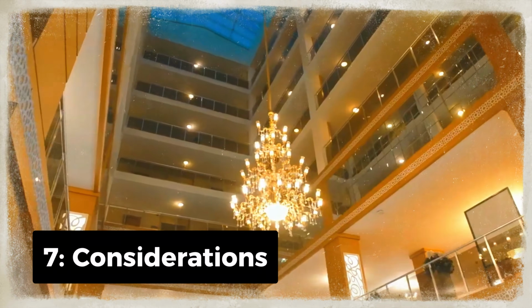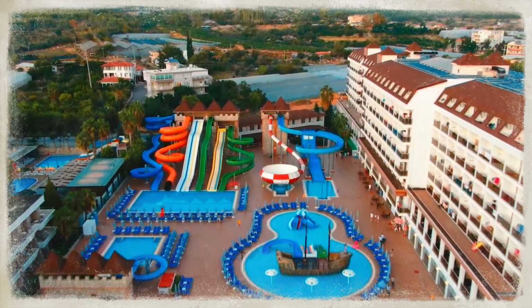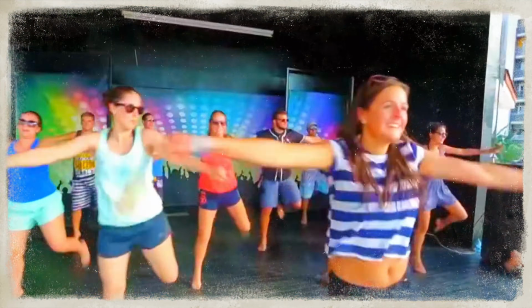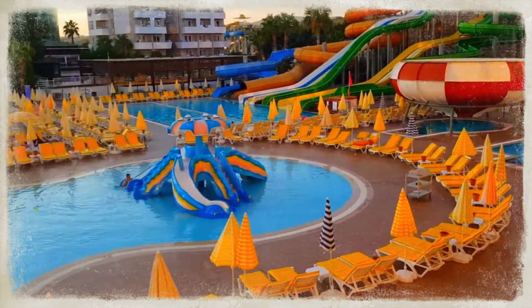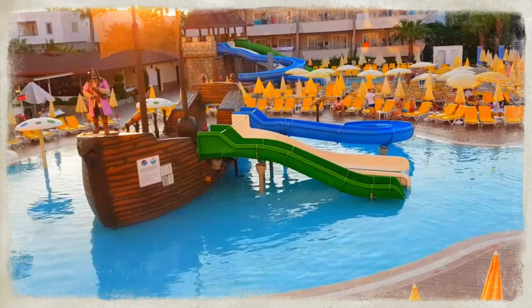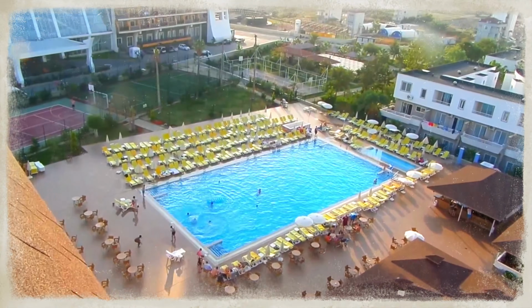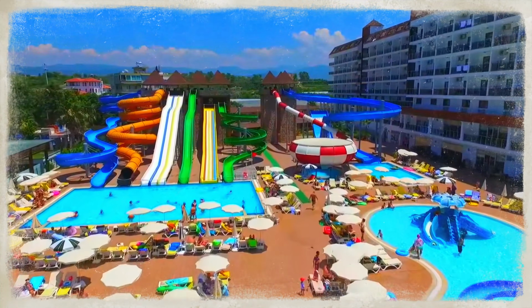While Eftalia Splash Resort offers strong value for families, it's best suited to travelers who prioritize activity and access over luxury finishes. The atmosphere is lively and energetic, especially during school holidays, so if you're looking for a calm or adult-oriented escape, this may not be the right match. That said, it's exactly this vibrant setting that makes the resort such a hit with kids and teens.